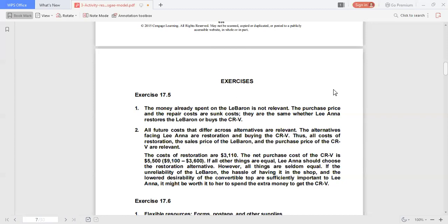In fact, Liana anticipates the following cost of restoration: rebuilt engine, new paint job, tires, new interior and miscellaneous maintenance, for a total of $3,110. So we now have the requirement in trying to decide whether to restore the LeBaron or buy the CRV. Liana is distressed because she has already spent $11,200 on the LeBaron.